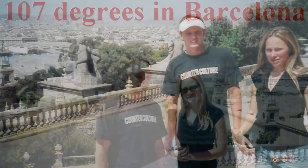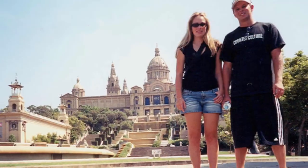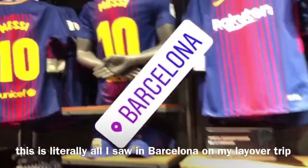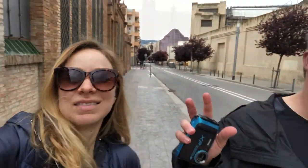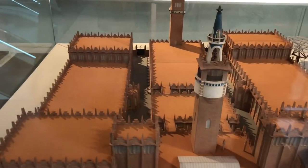So this is my third time to Barcelona. The first time was on a cruise. It was August and it was so hot. The second time, I just went to the airport. So third time, we're seeing the city. This is a model of the Art Nouveau architecture.